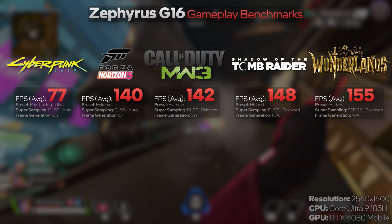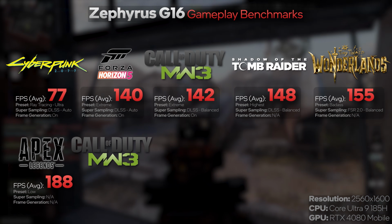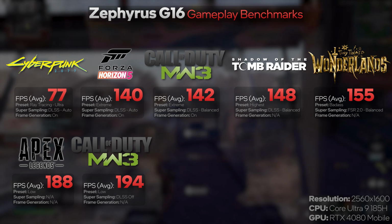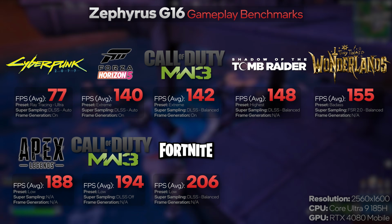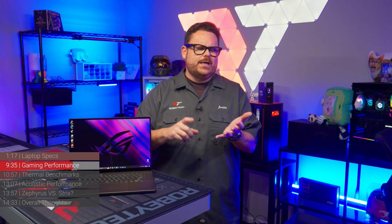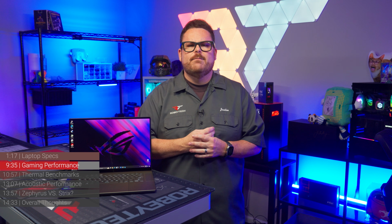Now moving on to competitive titles, Apex Legends gave us an average of 188 frames per second. We got Modern Warfare 3 for multiplayer FPS on the Zephyrus G16, averaging 194 frames per second. And finally, in Fortnite, the Zephyrus G16 averaged 206 frames per second. Now, you might be asking, Robey, can we get 240? Yeah, dude, play some Rainbow Six or play some Counter-Strike. All of those things will absolutely use the maximum frame rate.